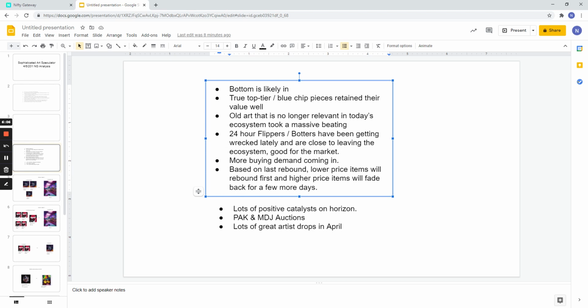One thing I think that was very painful and recognizable about this latest sell-off is that old art that's no longer relevant in today's ecosystem took an absolutely massive beating. I took some really big losses on some old art that just really doesn't fit into how quickly the platform has evolved, and we'll discuss that more later. I also think that the botters and people trying to do these 24-hour flips have been really getting wrecked lately, and a lot of them have left the ecosystem. There may be some stragglers, but overall it seems like we're getting less and less of that, and I think that's good for the market.